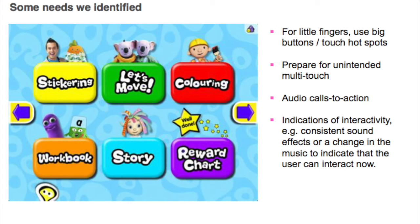And related to that point is kids often do this. And so prepare for unintended multitask gestures. Like for example, on the iPad, we saw often that kids do this on their tablet and they just exit the app. So think of ways in which you can get around that. Is there some way developers can disable that, or some sort of a message that comes up to get them back on the app? So think of that as well.